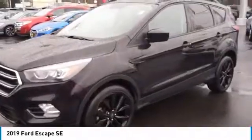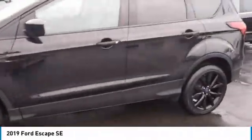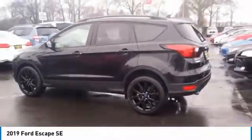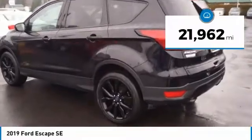Come test drive the 2019 Escape. Gas engines flex, tow, sip, and go with Ford Escape. This vehicle has less than 25,000 miles.